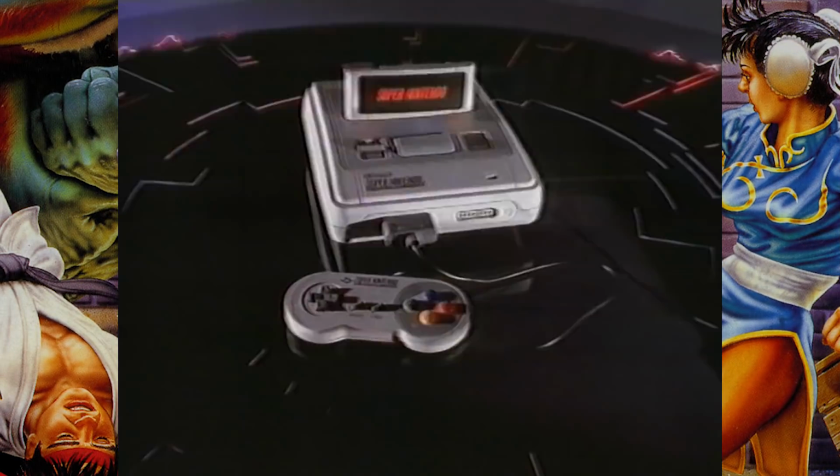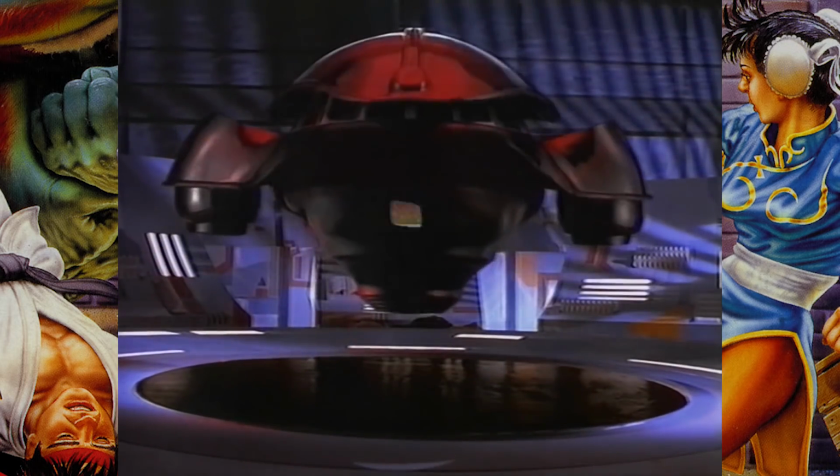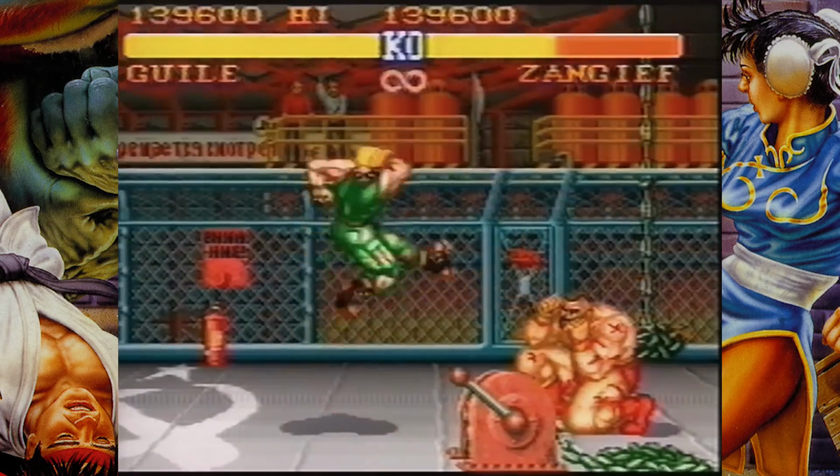Street Fighter II is on Super Nintendo. From the arcades, the ultimate combat game.